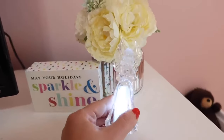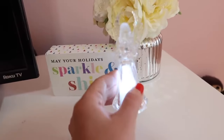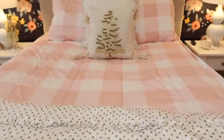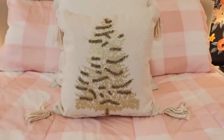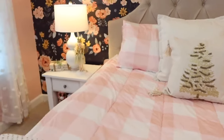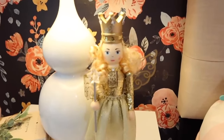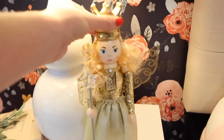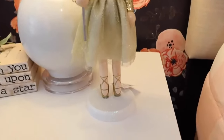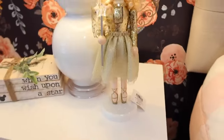And she also has this angel, which she keeps in her room year round. But it is Christmassy. We got this at Hobby Lobby last Christmas. And then on her bed, we added this pillow from Home Goods. It is a gold Christmas tree and it has the little tassels on the side. And then she also picked out this gold nutcracker. She's got wings, so she kind of looks like an angel too. She is so pretty, but this is from Hobby Lobby if you're interested. I love her little ballet shoes. Still need to take the tag off. It's $10 if anyone is wondering.